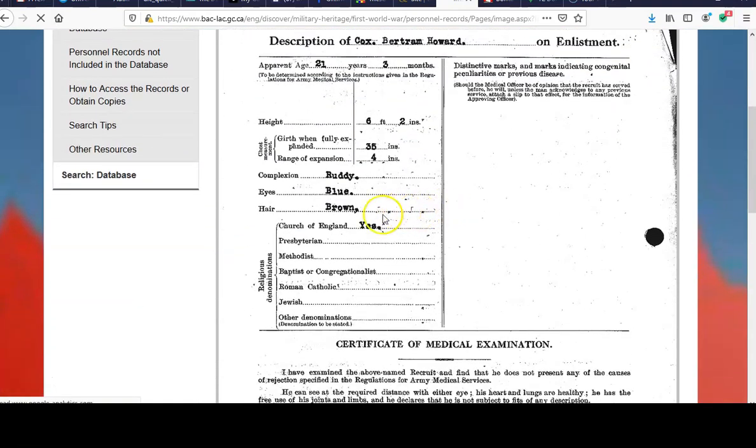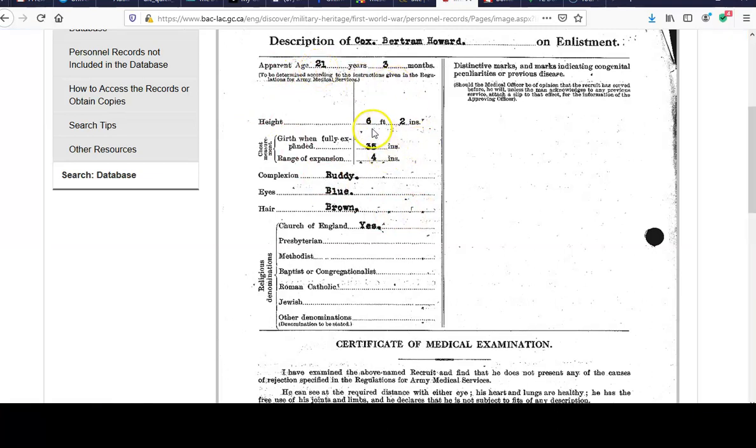Okay, and we find out more about him here. We find out his age when he joined the Army. He was 21 years and 3 months. Here it says he was 6'2", so the other website probably made a mistake. But they did accurately report his chest and the chest expansion.